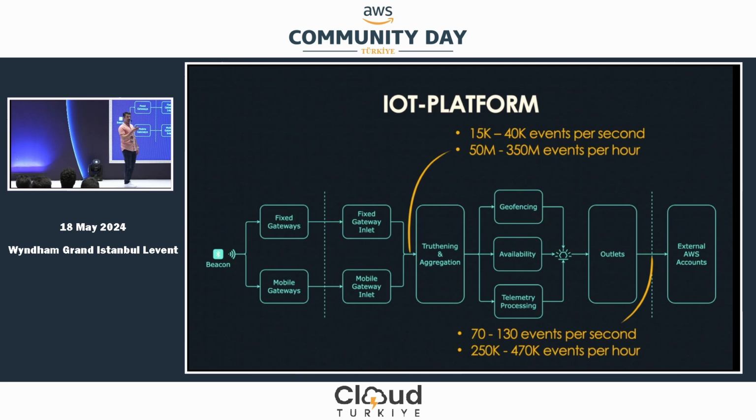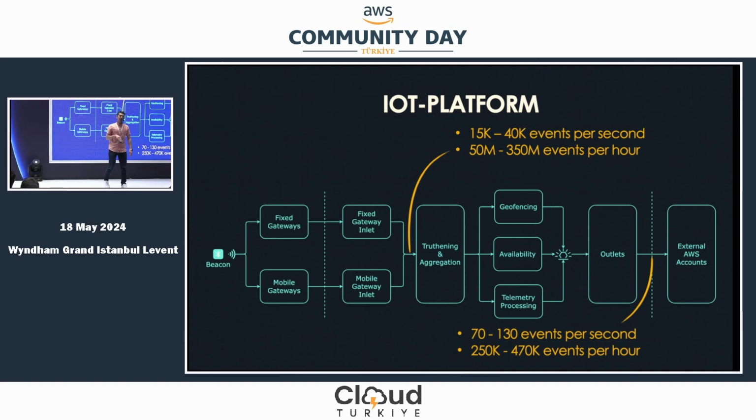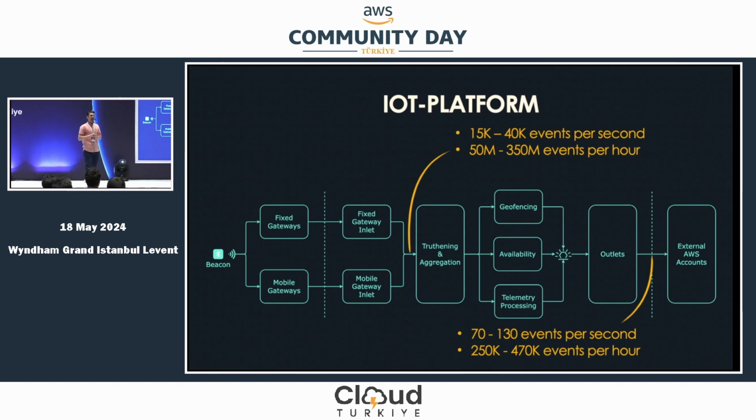If you check the number of business events we are sending out, it corresponds to 1% of what we are ingesting, actually. And this is happening in the truthening part. That's where the magic happens. That's where our reliability comes in. Because we observe the incoming detections for a certain period of time, and we select the best detections out of it, and then create business events only by using those reliable detections.